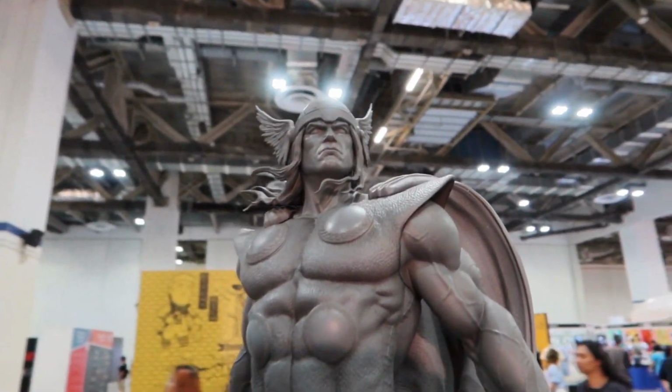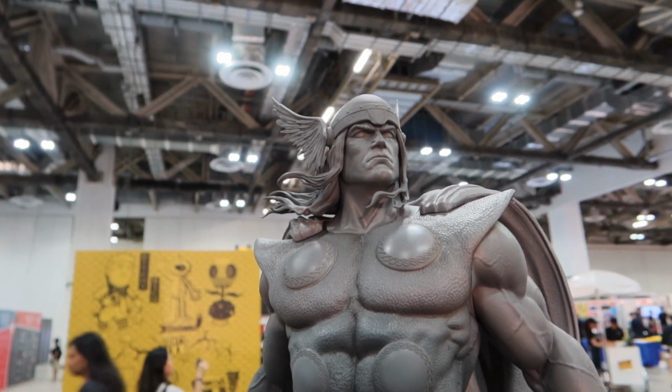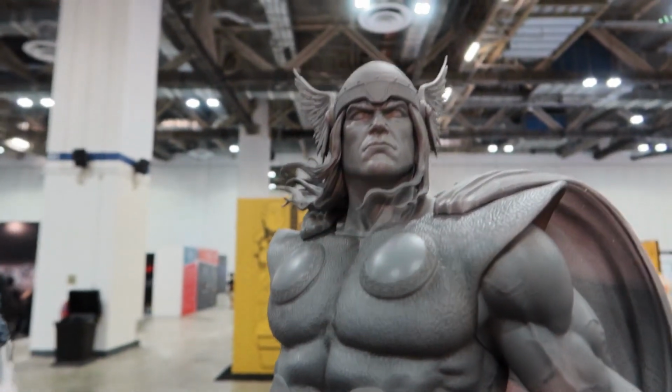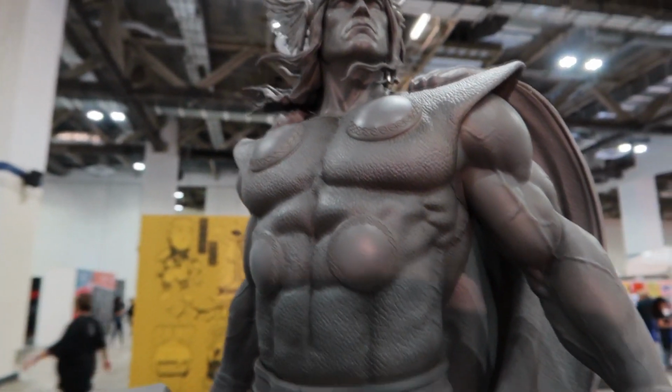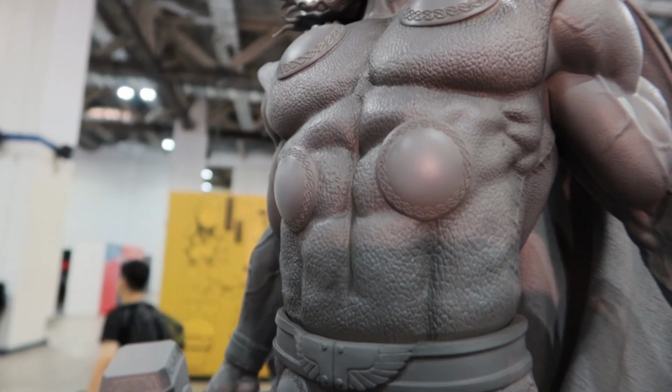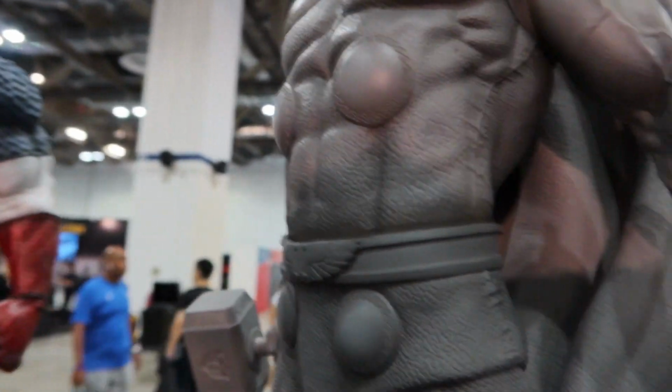Next up, we have Thor. I mean, what a cool piece this is. We actually saw a couple of different Thors. We saw the 1/3 scale Thor. I think that is very well done. Those pieces are not my favorites. They're kind of a museum pose look. They're cool, but for me, not amazing.